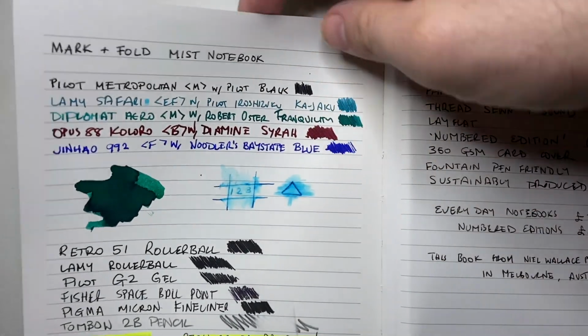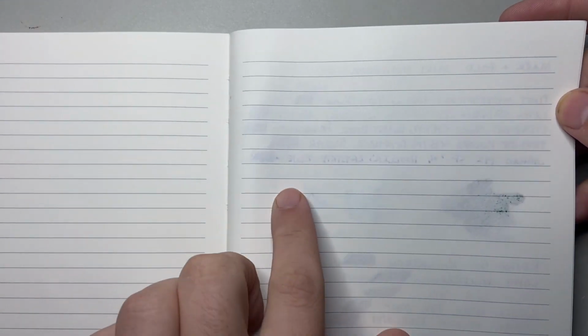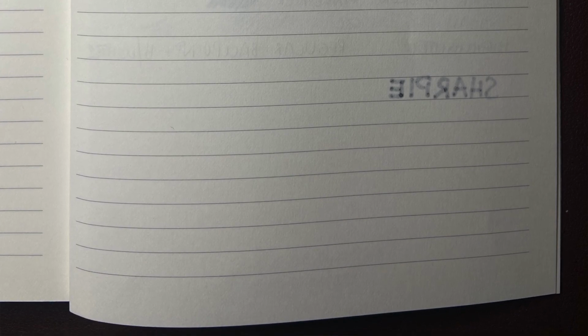So let's look at the reverse of this page and see how fountain pen friendly it is. Well, apart from the Bay State Blue, which tries to come through, nothing comes through other than the Sharpie and a little bit of the swatch, and we are putting down a lot of ink for that. There is ghosting. You can see through the page, but it's not super bad. I think most people would be quite comfortable writing on both sides of this paper.